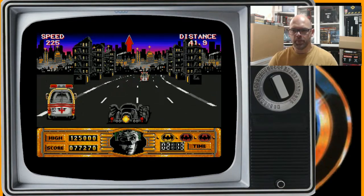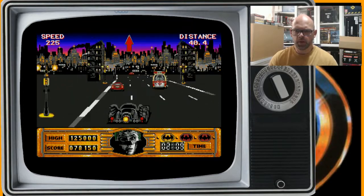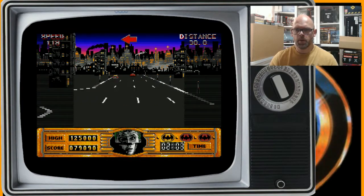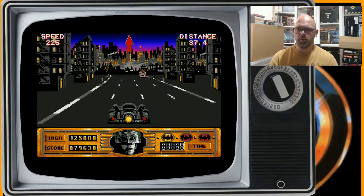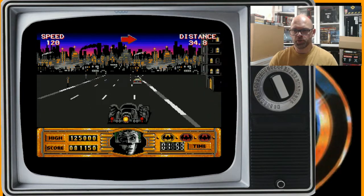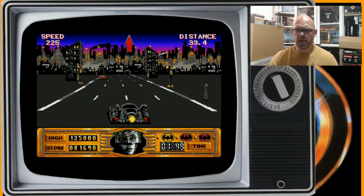This is where the 8-bit and 16-bit versions really diverge. This was never ever going to be possible. Well, actually, it might have been possible on the Spectrum or the other 8-bit machines. Bear in mind what Chase HQ looked like in the end. I'm pretty sure this part of the ST and the Amiga version was actually developed by the same team who brought us Chase HQ on the Spectrum. Which makes it even more sad, really.